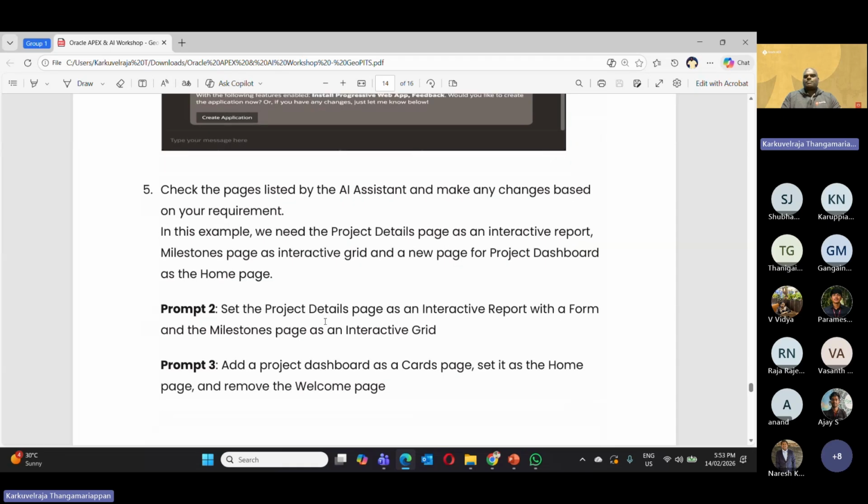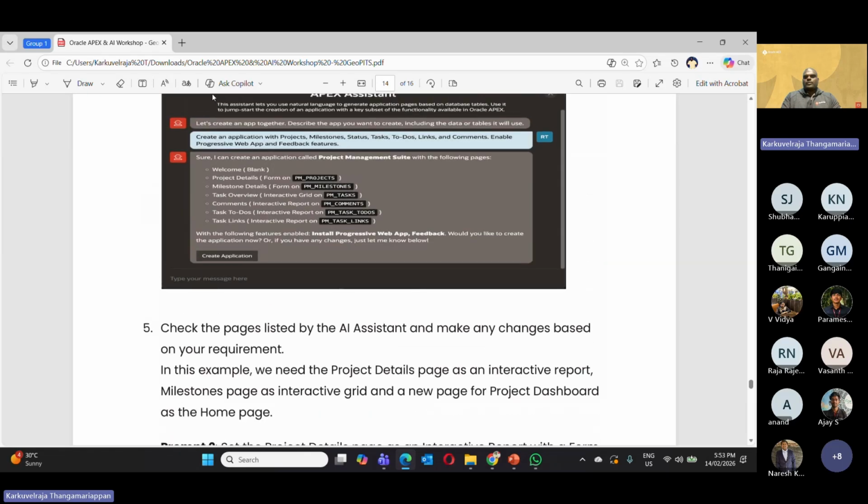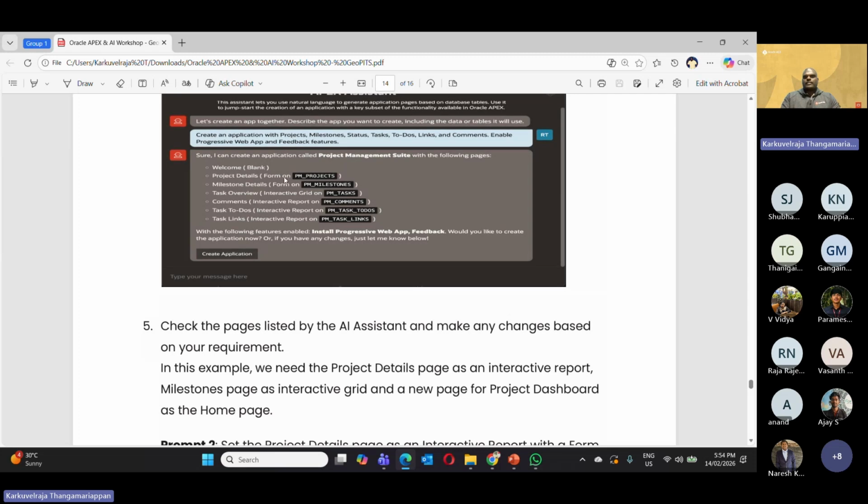Okay. Set the project detail page as an interactive report with a form and the milestone page as an interactive grid. Okay. So which means the project details is a form, and then the next, the milestone page, is a form. Only the forms are created, but the interactive report is not created.